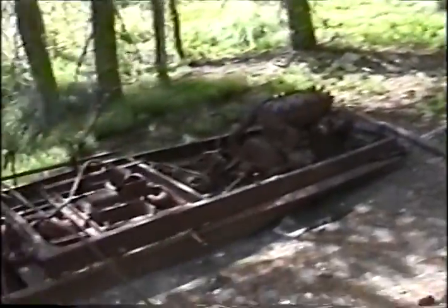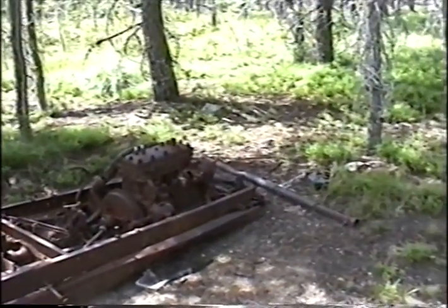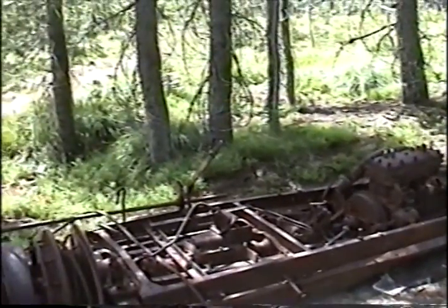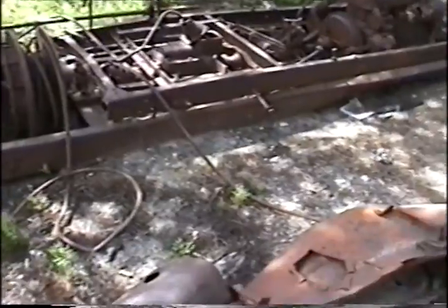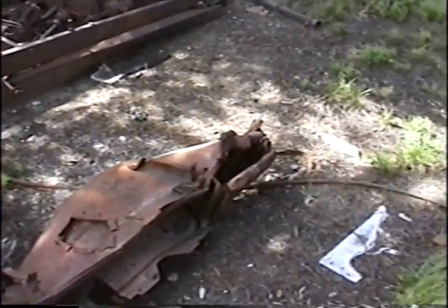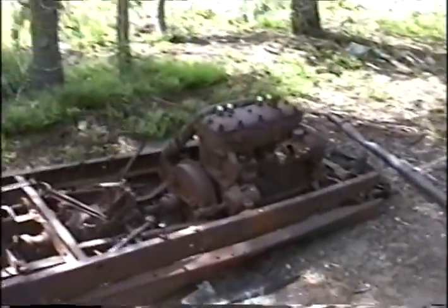Here's their hoist that they had. You can see a gas motor on the end there, and that's the clutch handles and so on, and the clutch and the brake, and the cable that came off of it, bits and pieces that are left of it anyway. And here, it's kind of cool to see one of these things. You don't very often see them.